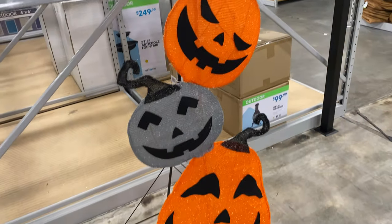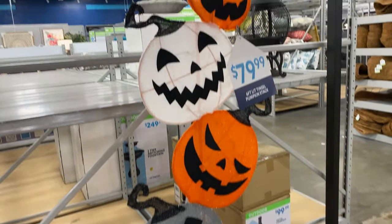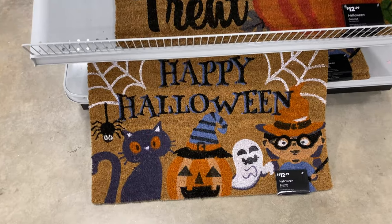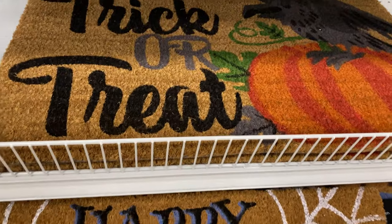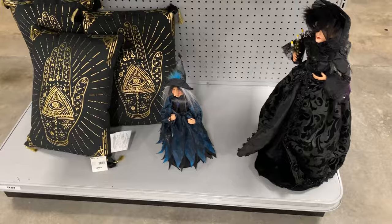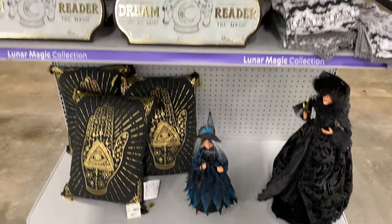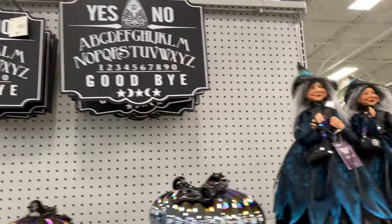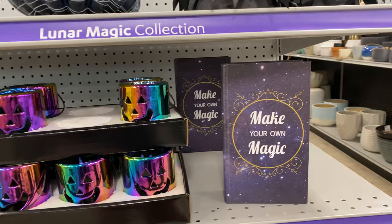These are some of the outdoor decor they have set up here. And then this one is the big giant spider for $100. It's a little big. And here are some of the doormats they have. I really like the Witches Inn one. This is one of the first stores I see that has Halloween out. July is usually when stores start to put out some Halloween stuff. So I just wanted to share what they have here.